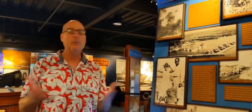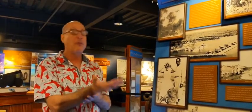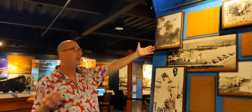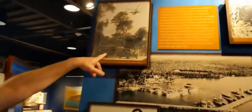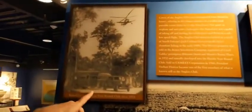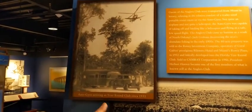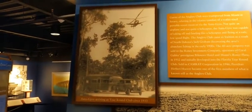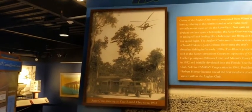Now, because this was super exclusive and very, very for the well-to-do, there were three ways that you could come down from the Moni Plaza in Miami. You could come down on this, which is really kind of a hotel room on wheels. It was pulled by a car, and you could just kind of sit there and relax in this luxury trailer.